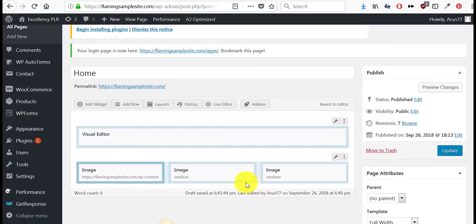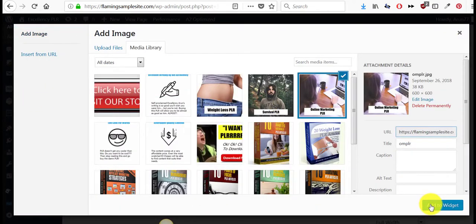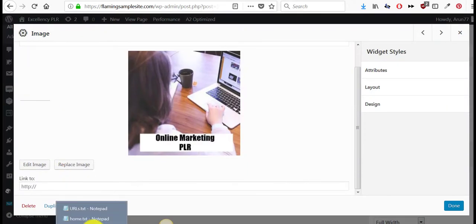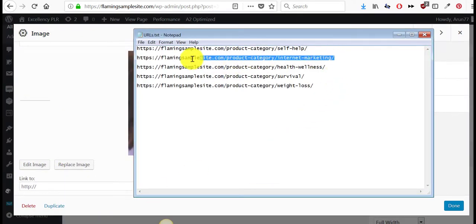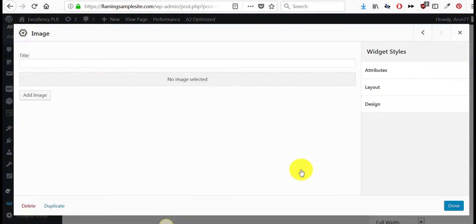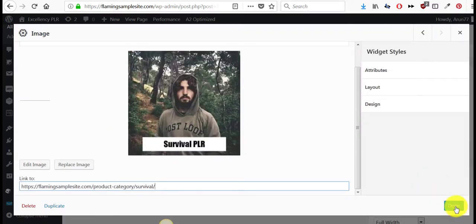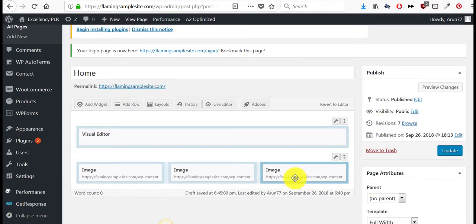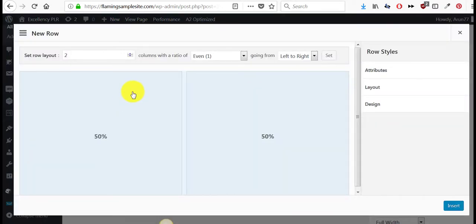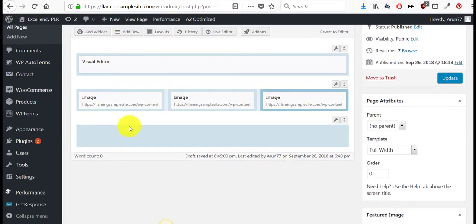Now I'm going to do it for the other 2 categories. Okay, so we are done. I'm going to add another row, and this should just be one. Insert. So we have the opt-in, we have categories here.